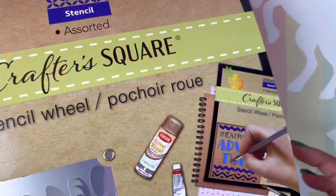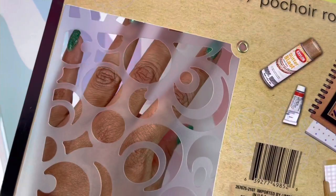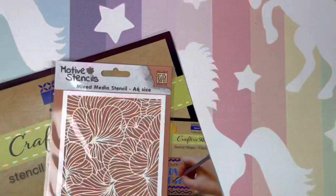And we get this one. But just a dollar at the Dollar Tree. And one really nice one. It's only two stencils I purchased.